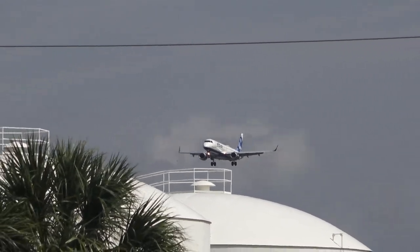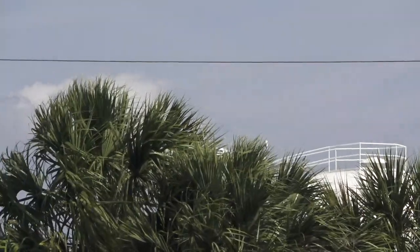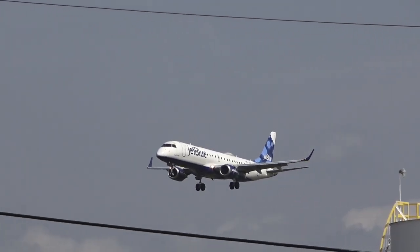1517 from LaGuardia. Can I say again? Southwest 913, ILS 19. 913, 720, 2 left, 0 left. 0 left, 19.